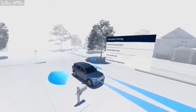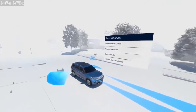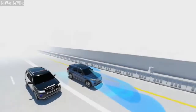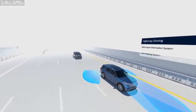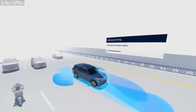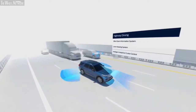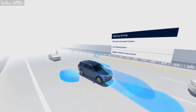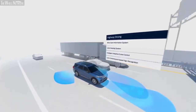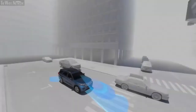Thanks to help from cross traffic alert and reverse brake assist, you steered clear in the suburban obstacle course, and auto high beam headlamps helped you navigate deer crossings. Well played. Blind spot information system gave you a heads up when someone was in your blind spot, while lane centering helped you stay centered in your lane, and you avoided a possible speeding ticket thanks to help from speed sign recognition.